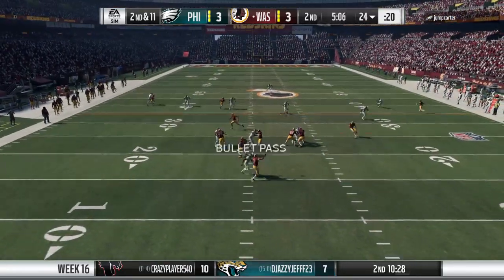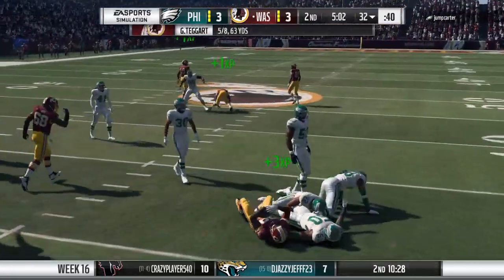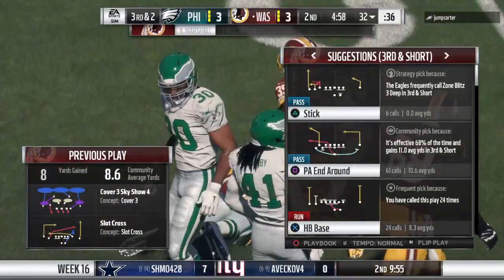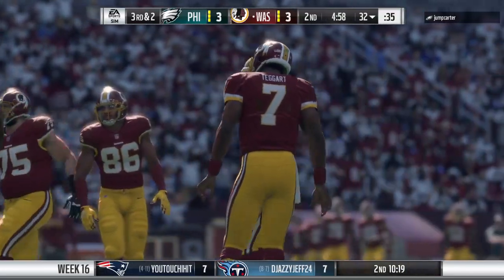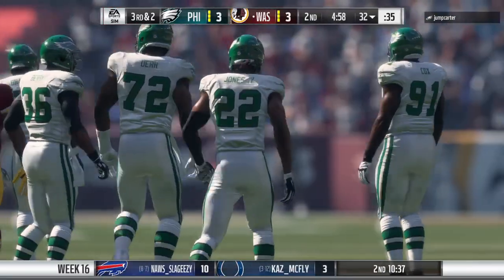Now they'll throw here out of the gun, finding his safety valve here. That's complete, and he's able to get out to the 32, brought down there. Give him 8 on the play, and it'll be 3rd down. I know most of the time when the ball's in the air, you're thinking wide receiver, tight end, but running backs, they can be a big part of any passing offense nowadays.